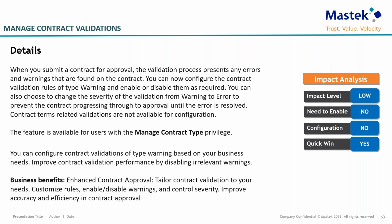Additionally, you can choose whether certain warnings should be treated as errors, ensuring tighter control over the approval processes. This feature empowers users with the manage contract type privilege to tailor the contract validation to their specific needs. It's a default feature. You don't have to opt in for it.